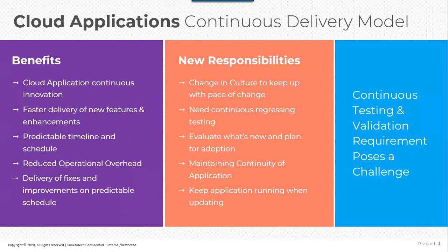So once you move to the cloud applications and the continuous delivery model that Oracle is fostering, there's a huge number of benefits, right? You get the continuous innovation of cloud applications. That's why most organizations move to the cloud. You get faster delivery of new features and enhancements. So Oracle is constantly looking to improve the functionality of their platforms and deliver new business value to each of their clients. Another benefit is you have predictable timelines in the schedule.